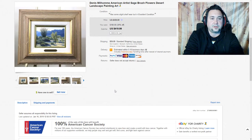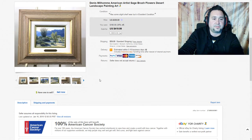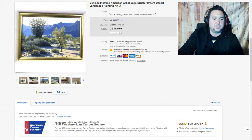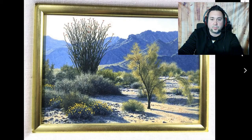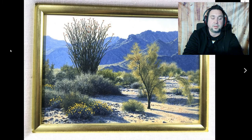So right now, first off, we got this Dennis Milholm, American artist, sage brush flowers. This thing was about a 5x7. It was really small, but if you look here, it has super amazing, almost photorealistic details. In the art world, it's called photorealism. So if you ever hear anything called photorealism, that's what it means. It almost looks like a photograph.